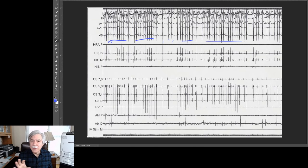So then we use a three-dimensional mapping system. And the one we use is Cardo, but there are others. So with the catheter, we can move it all around the atrial myocardium. Not only does it give us a three-dimensional anatomic location, but we can measure the time of the depolarization at the tip of the catheter and compare it with the rest of the heart. In particular, we use a reference in the coronary sinus.